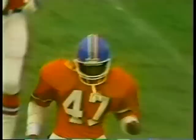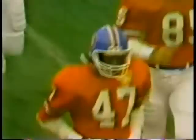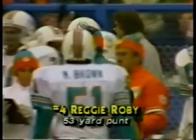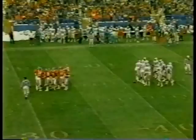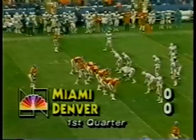A 53-yard punt by Roby appeared to be good coverage, but Wilhite made a good move going to the short side of the field. And again, Elway and the Broncos start outside their own 40-yard line. Roby puts that ball so high, it's unbelievable. Butch Johnson left, Steve Watson to the right. No score. We're 9 minutes and 28 seconds left in the first quarter.